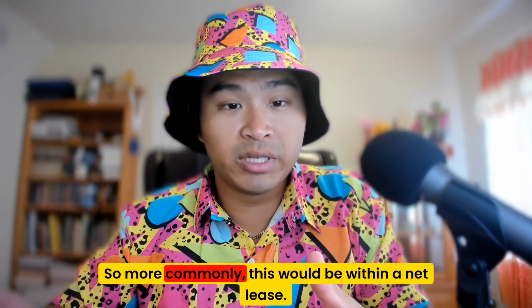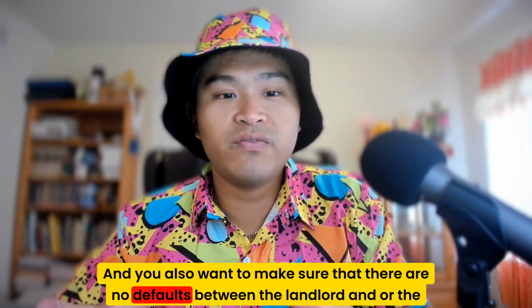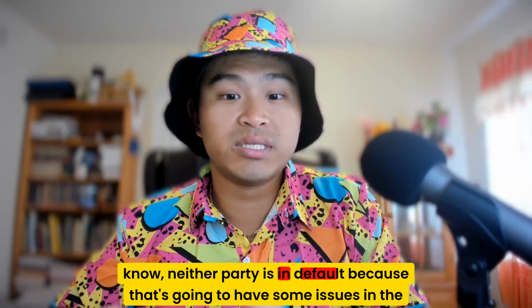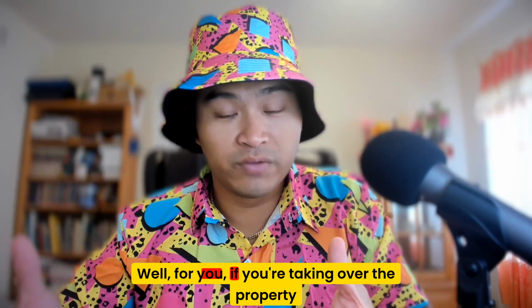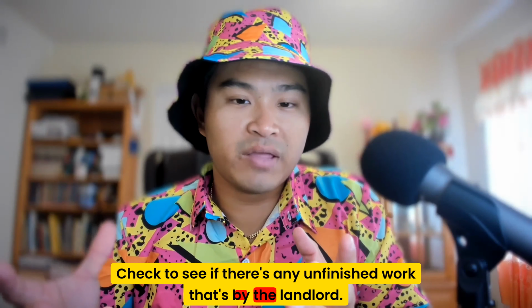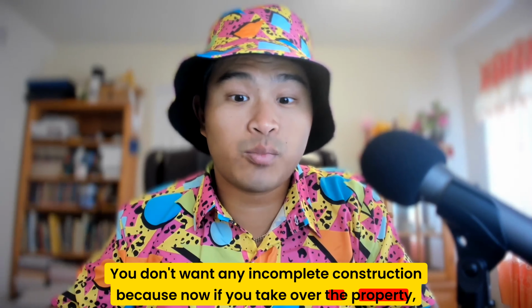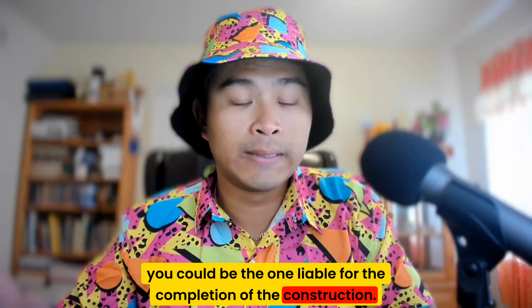So more commonly, this would be within a net lease. And you also want to make sure that there are no defaults between the landlord and or the tenant. Neither party is in default, because that's going to have some issues in the future, well, for you, if you're taking over the property. Check to see if there's any unfinished work by the landlord. You don't want any incomplete construction, because now if you take over the property, you could be the one liable for the completion of the construction.